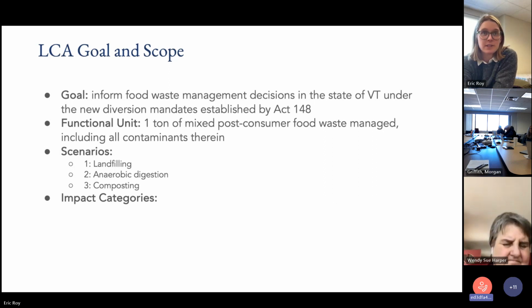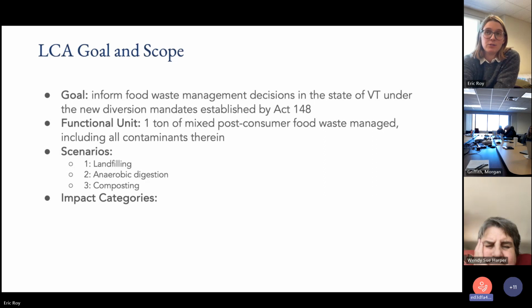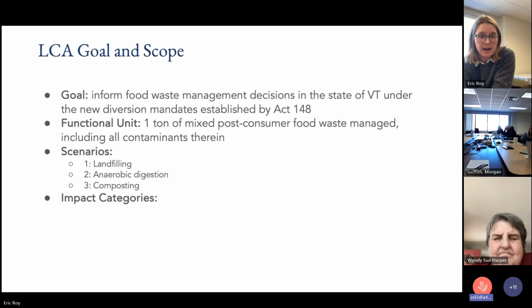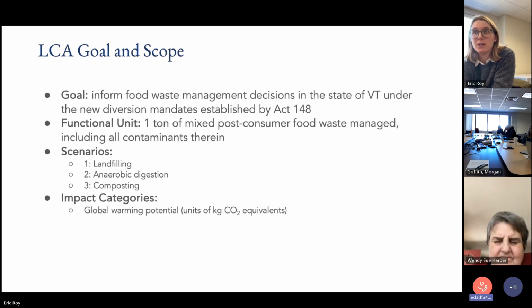And the scenarios we're looking at, like I mentioned, are landfilling, anaerobic digestion, and composting, and then the impact categories that we're focusing on. There are tons of different impact categories out there. You'll hear human cancer impact, human non-cancer impact, acidification, all sorts of ones like that. But we're focusing on the ones that we think are really applicable to this particular issue, and that fit with our expertise as nutrient cycling people. So looking at global warming potential, and that's going to be in units of CO2 equivalents. That's probably the one people will be most familiar with.